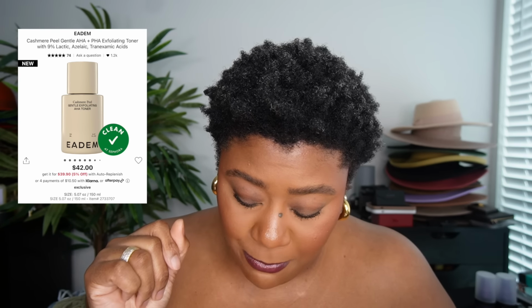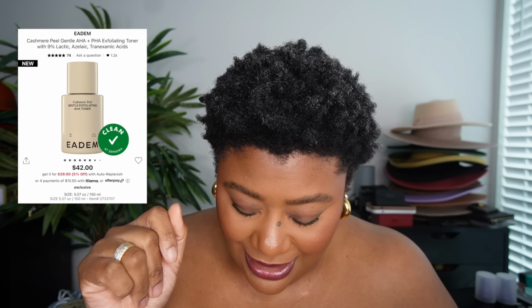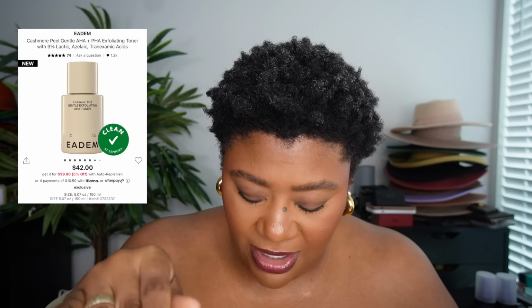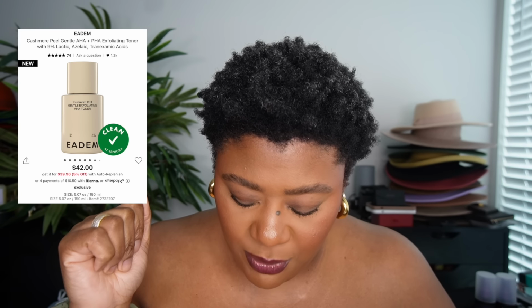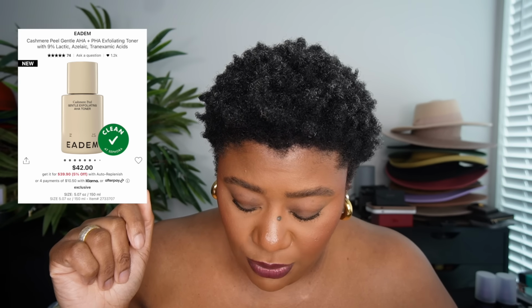Ooh, it's a milky exfoliant, so it's gonna exfoliate and hydrate. Yes, strikes the right balance between safe yet effective exfoliation and barrier support with fast fade complex of 9% acids, soothing rice water, and colloidal oatmeal. I cannot wait to get my hands on this.